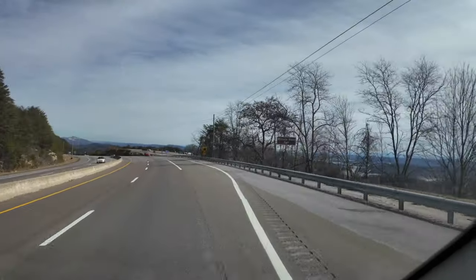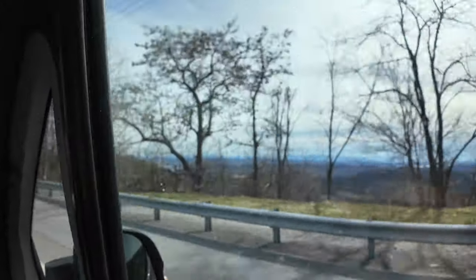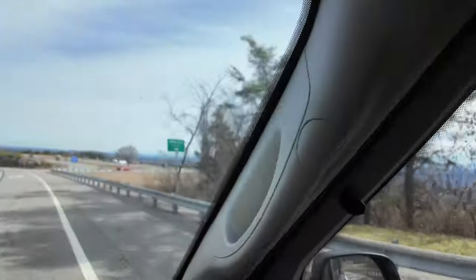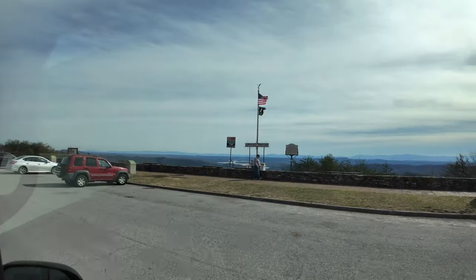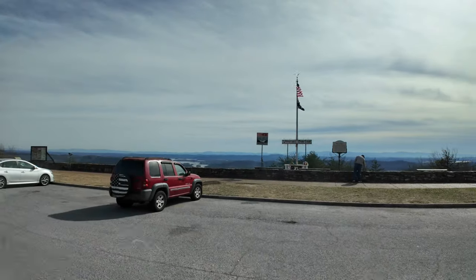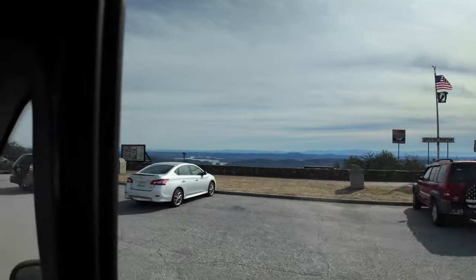William Bean Gap. The name of it. Look over through there. Veterans Overlook. That is an unbelievable view. Mm-hmm. Veterans Overlook. Look at the water, you can see.